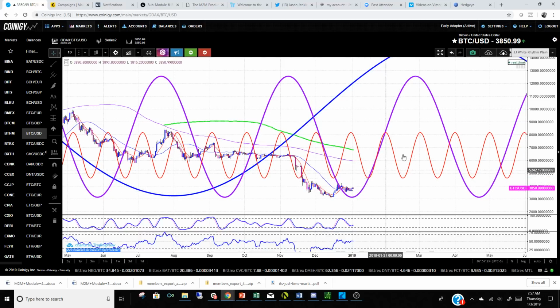And there's good reason to think maybe the market will keep a bullish posture into February. So let's see. We still need to get above 4,300 before you're going to see me start to get out of my short and probably get more aggressive on the alts.